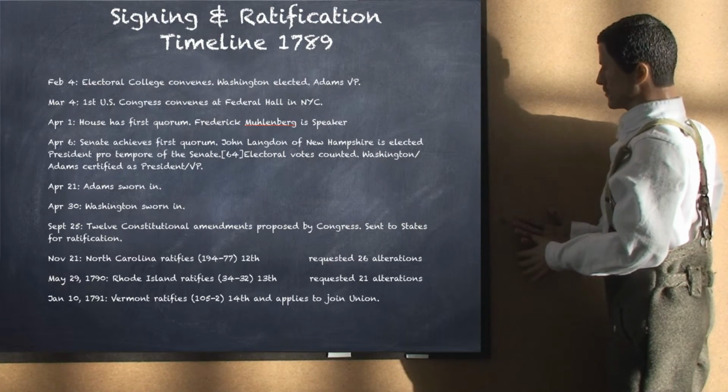So the Congress had passed these now. Remember, they have to pass them by 2/3 of both houses. So 2/3 of the House and 2/3 of the Senate both voted on September 25th. They had to pass these things. And the next step was to send them off to the states for ratification. Remember, 3/4 of the states will have to ratify them.